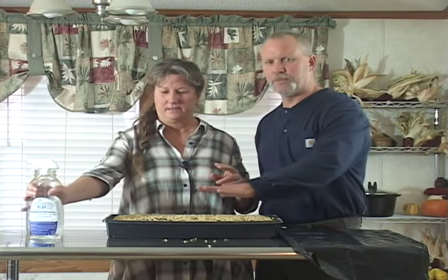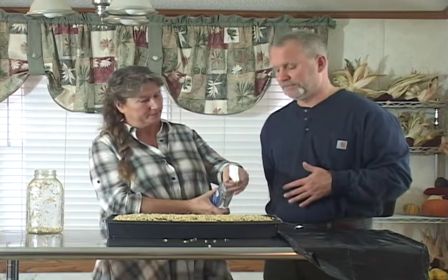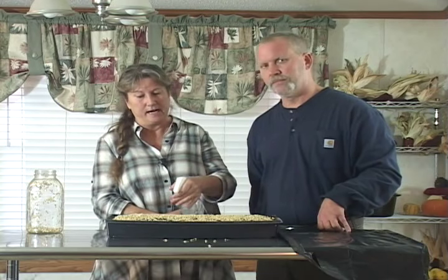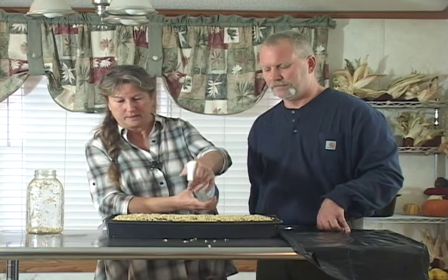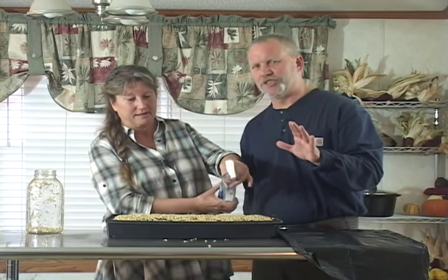Okay, so we've got all our wheatgrass sprouts spread out on the soil now, and Nora's going to spray them. Instead of rinsing twice a day, now I'm going to spray twice a day. So I'm not going to pour water in there, I'm just going to spray on the top. This is kind of our introduction to our farming videos that are coming up soon.